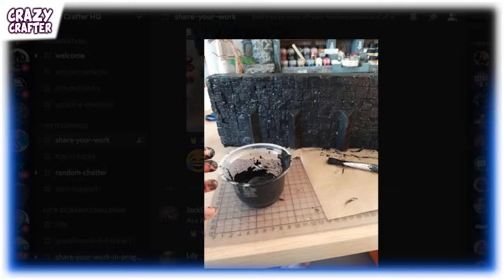Tina's got her own homemade roller, her texture roller that she's made, and she gets really good texture on all of her stonework. It's absolutely killer. Well done, everyone. Well done.